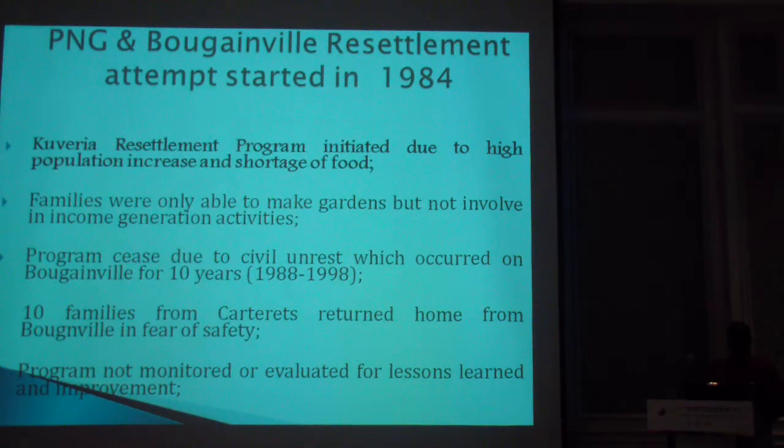The PNG and Bougainville resettlement attempt started in 1984, as we are looking at a case study of what our governments and our people have done to address the issues that are affecting our islands today. In 1984, the government came up with a resettlement program. It was basically initiated due to high population increase and food shortages at that time. About 10 families were moved to mainland Bougainville, as you saw on the map. Those families were able to make some gardens, but were not really involved in income generating activities.